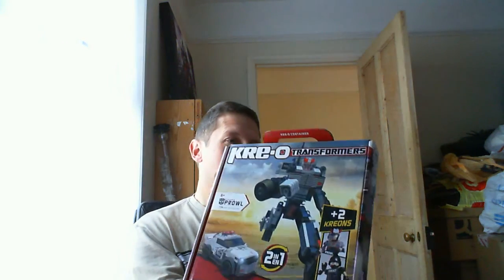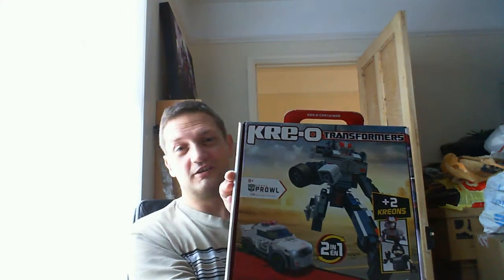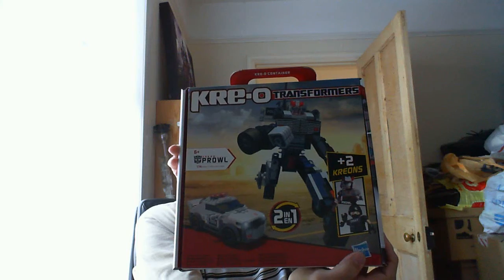I actually managed to find another Creo set. I managed to find Prowl, and as you can hear, it's all loose in there. The minifigures are in there, as are the weapons for the minifigures, which are still on the sprue. Like I say, the stickers haven't been applied, and I'm trying to think now. There was something else as well. Oh yeah, the instruction manual is all there as well.